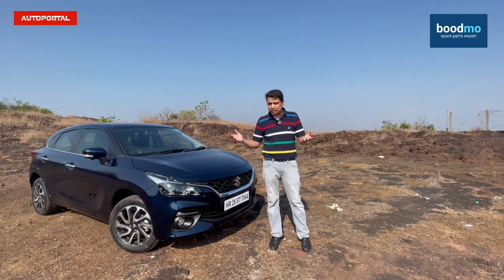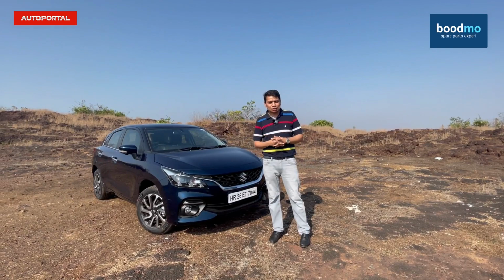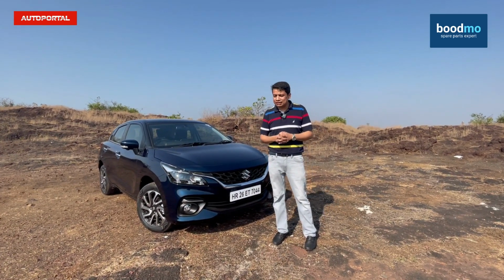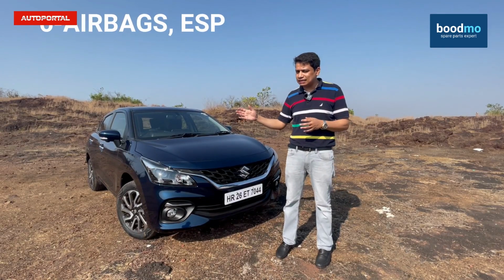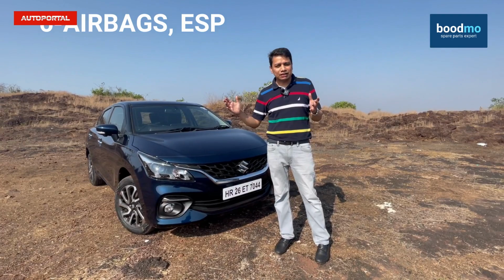reason. Now talking about the safety kit, this car on the two top of the line trims gets 6 airbags, ESP, as well as hill descent control, which of course you get on the automatic version. So that's something which is very good about this car. And of course cruise control is also part of the kit, and you get 16-inch wheels on these top trims. So that's of course talking about the safety.